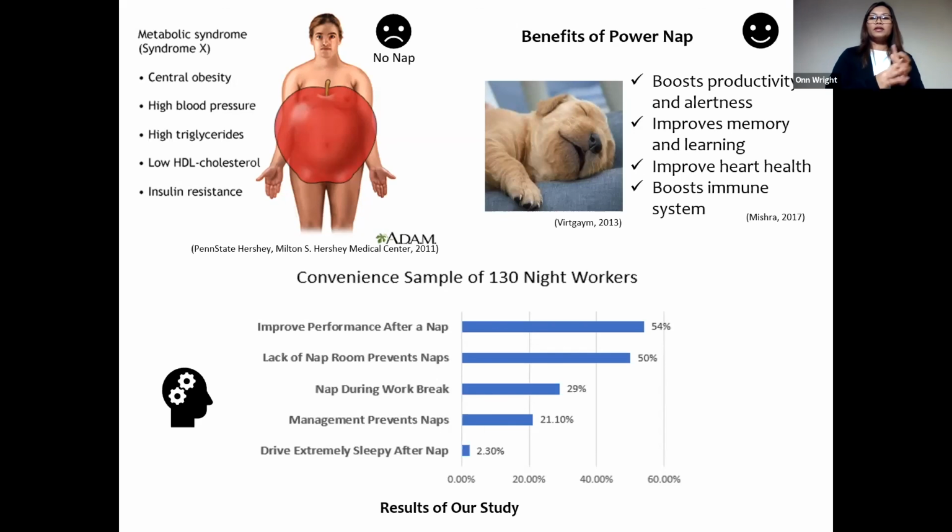As you can see, more than half of the participants reported improved work performance after a nap. And only 2.3% of those who took a nap reported being extremely sleepy while driving home. So we know that napping is good.